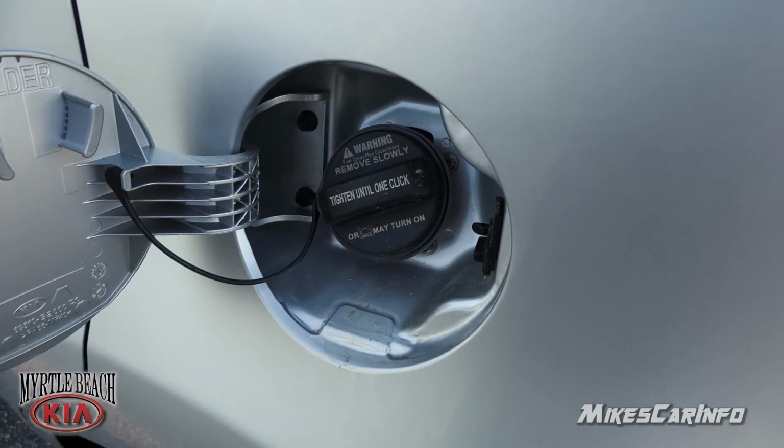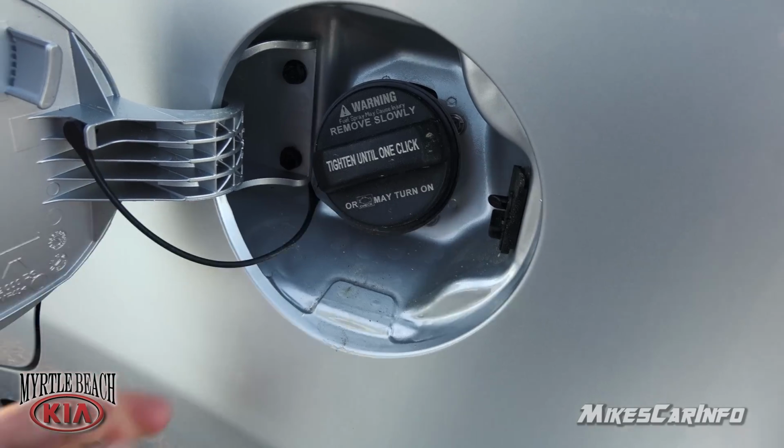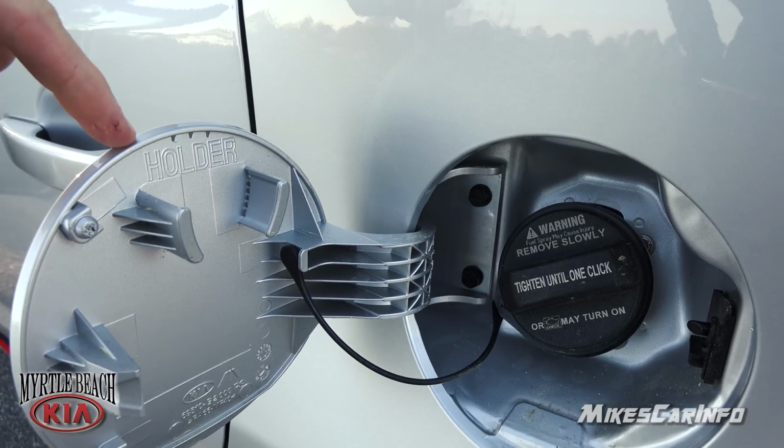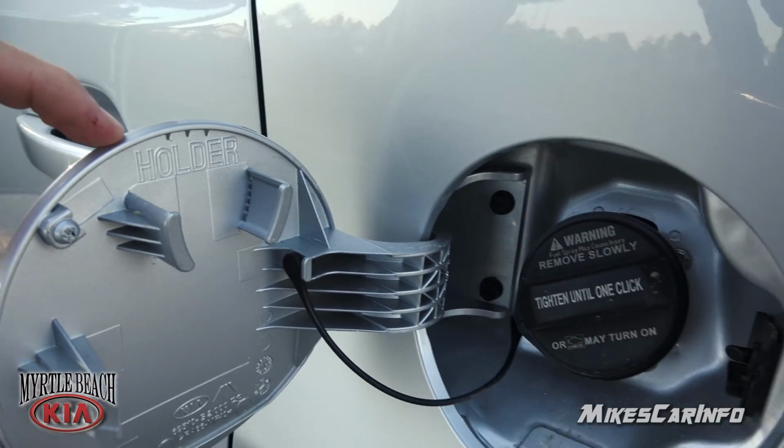And you can see it has the pretty traditional cap with a little tether system and a place to hold the cap while you're pumping gas. It even clues you in by saying holder right there.